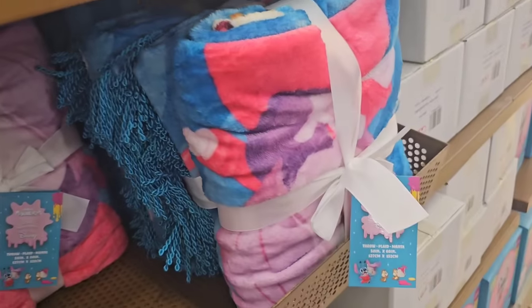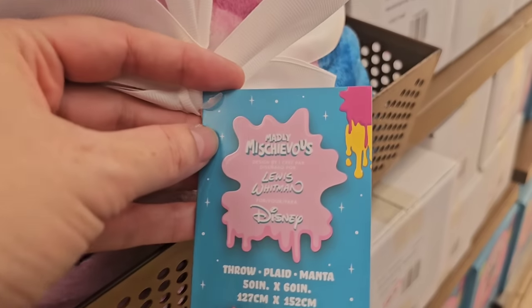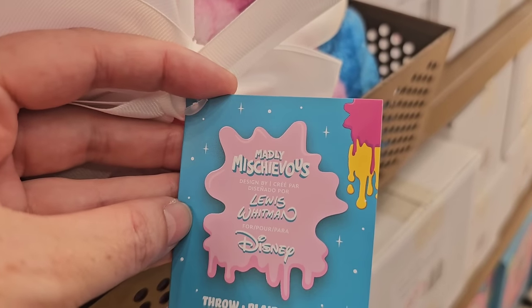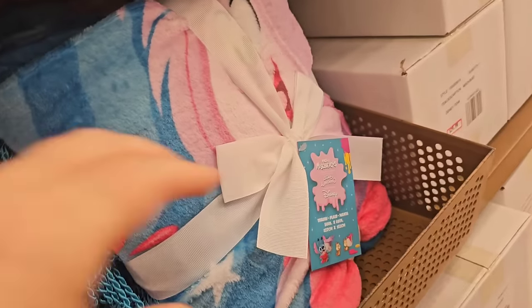What's this? Oh my gosh, how much is this? The Madly Mischievous Throw by Lewis Whitman. This is what it looks like. What's the price point? It's free, there's no price on it. Oh no! Oh no! Oh no, there's no prices.